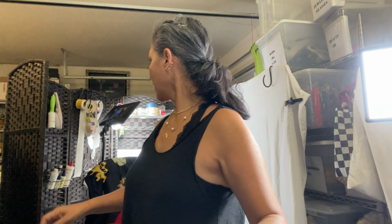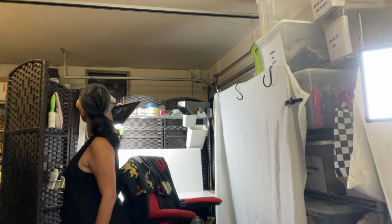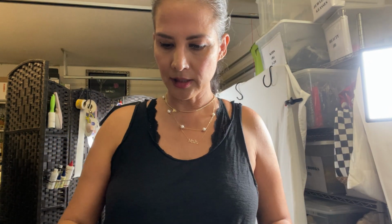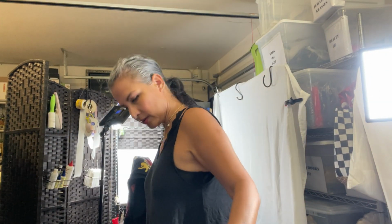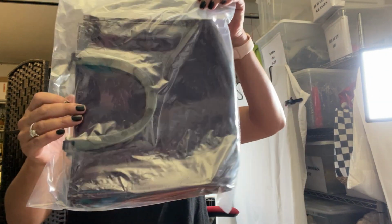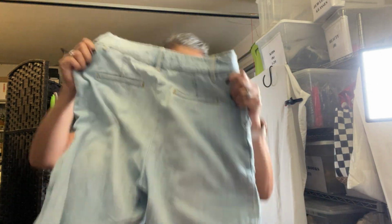And then I know Poshmark encourages us to put little gifts and little cards and stuff, but because we're a sustainable business and we're trying to promote that, I just put a sticker and it says, "Thank you for supporting my small business." I got them on Amazon, and I just don't think there's a need for that. So this one's pre-packaged, so I'm just going to put a sticker.